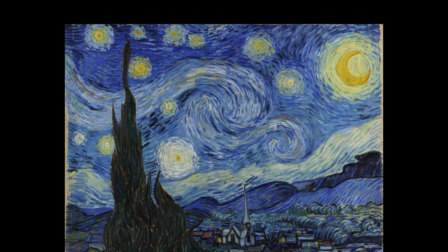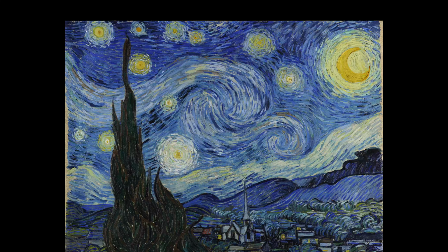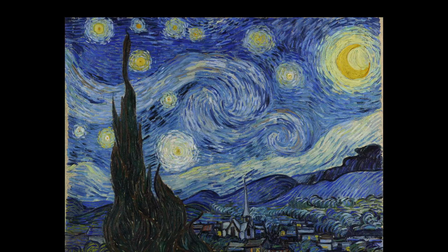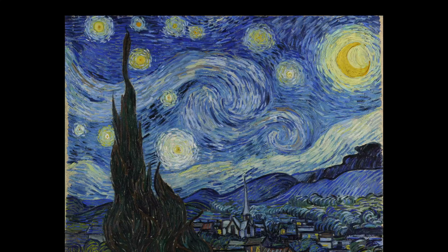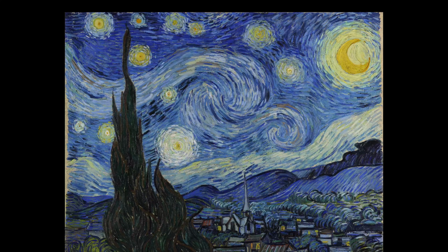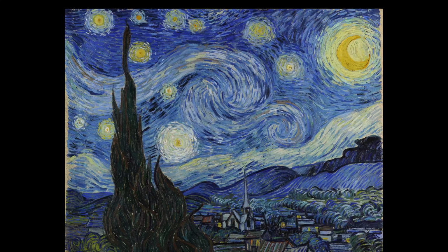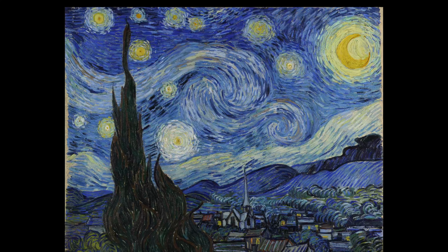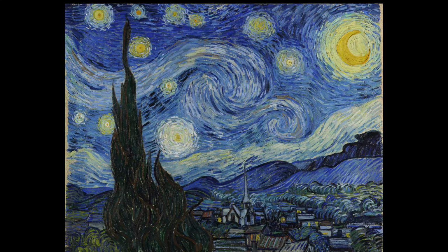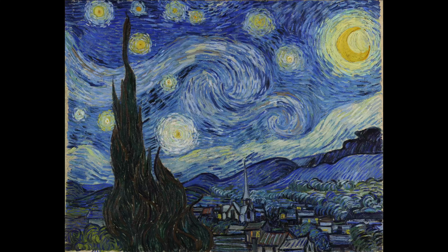Topographical studies of the area around the asylum, together with research by the art historian Martin Bailey, confirm the same thing from a different angle. This village is a complete invention, assembled out of fragments of memory rather than copied from anything in front of him. Hold on to that detail, because the strangest thing about this peaceful little town is that Van Gogh could not see it from where he stood.